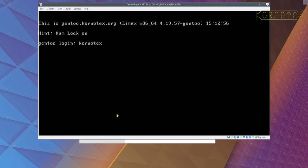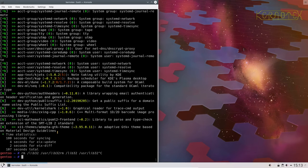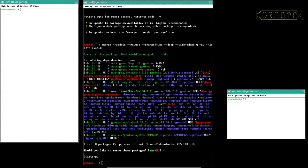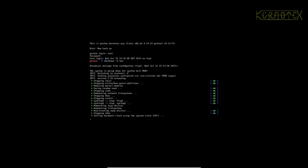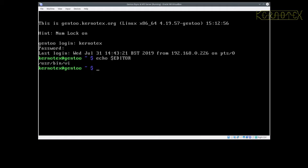So let me just log in as Kernotex again, because I didn't like that symbol that was there. Yeah, it's gone now. Don't know where that appeared from. Actually, what I should do is close these other clients down to put less load on the system, and I'll boot them up again when I need to. So yeah, we've verified that we've got the editor set correctly.